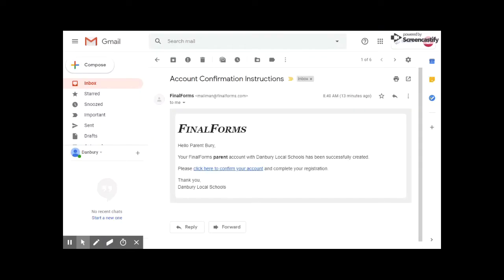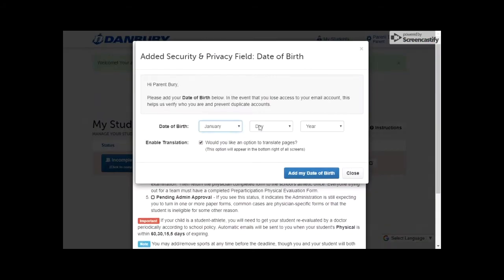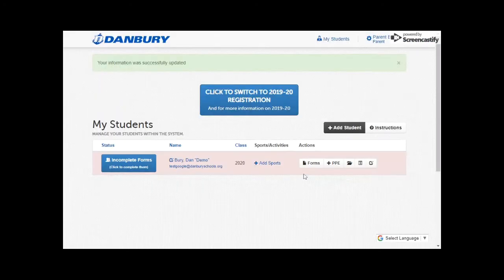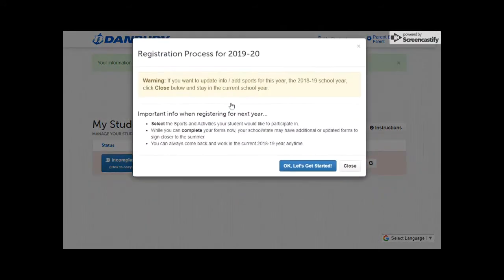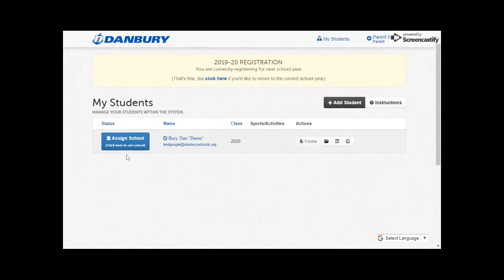Once you've received the email, open it, click the link, fill in some basic account information, and then you'll see a list of your students attending at Danbury. Before getting started, it's important to click the button at the top of the page and make sure you have switched to the 2019-20 school year. Then click the button next to your first student to get started filling in their registration forms.